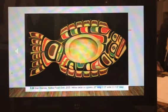Weymouth's halibut feast dish was carved and then painted using bright colors. It features abstracted animal designs which blend with geometric patterns.